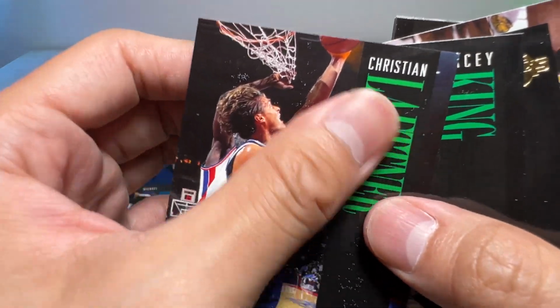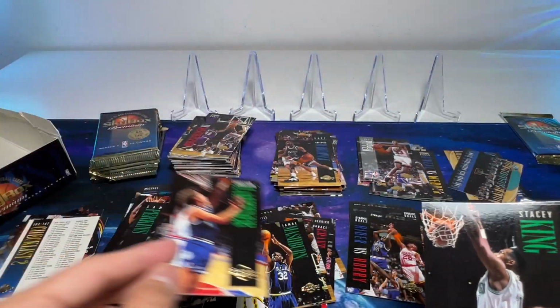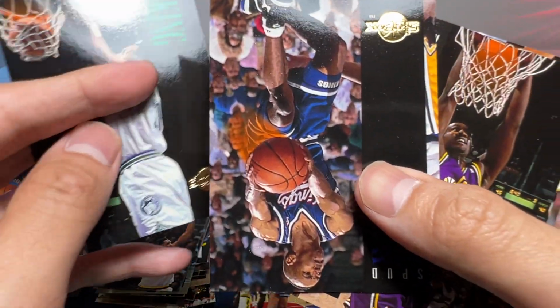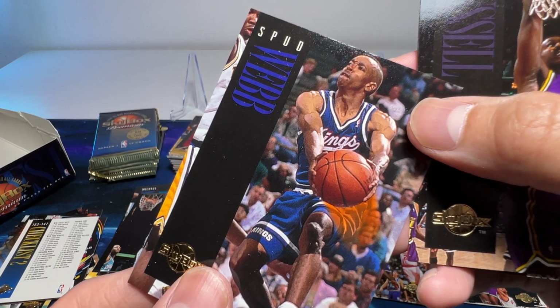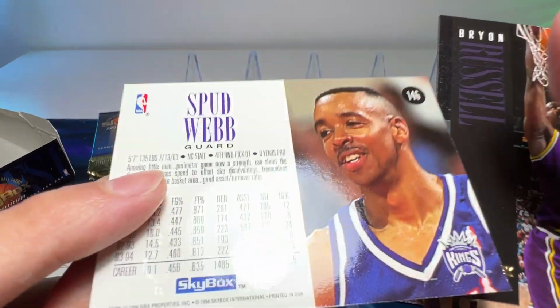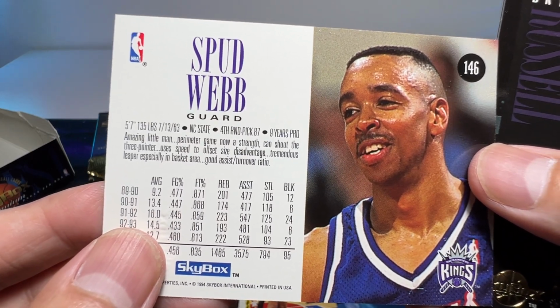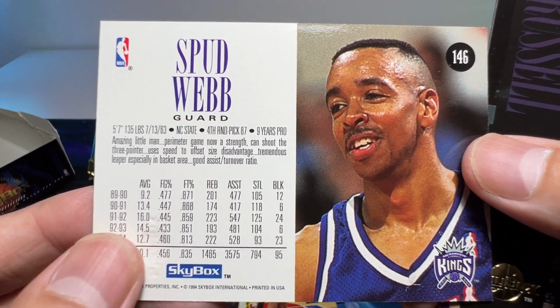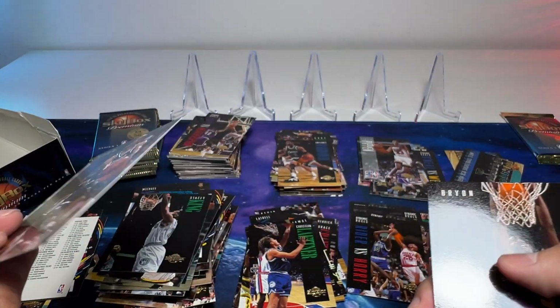Christian Laettner, part of the USA team. Stacey King, Spud Webb, 5'7" or 5'6", yeah. Spud Webb, amazing leader. Yeah, I love him. Such an inspiration to people who are short like me.